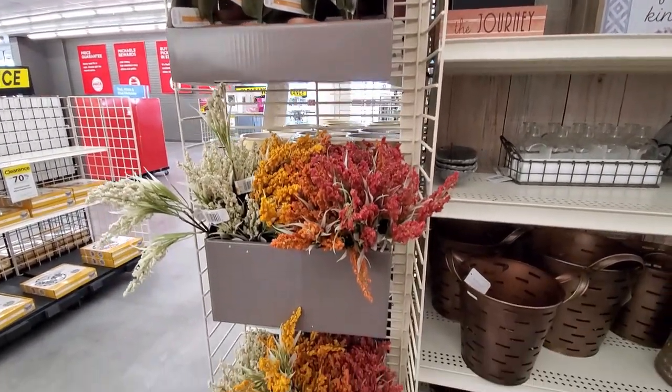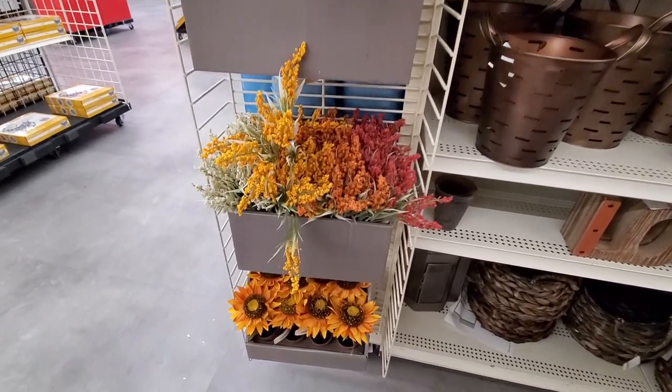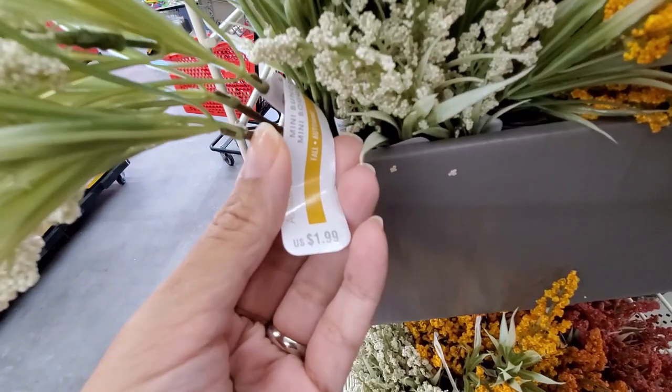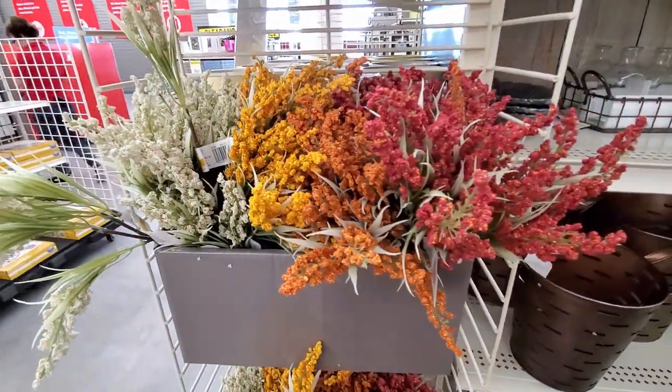They are just releasing the fall decor here in this store where I live. I'm sure they are going to add more things in the following weeks, but still they have really cute pieces, a lot of florals, as always here in Michael's. You're going to see all of it.